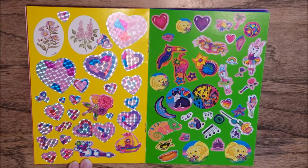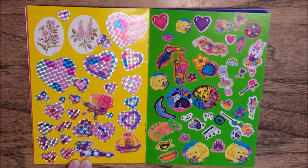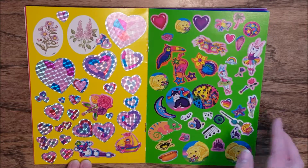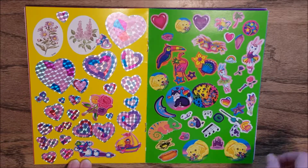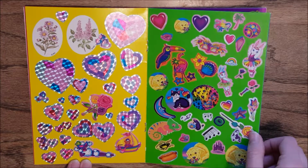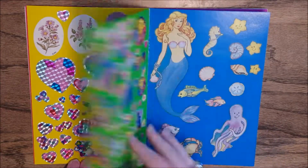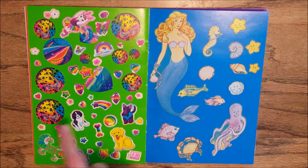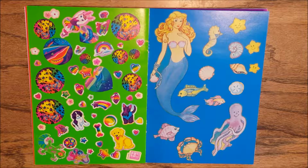Here we get into some non-Lisa Frank stickers. As you can see, on this page I've got these holographic hearts going on, and then we're back to our all Lisa Frank all the time, more ballerina bunnies. I remember I really loved the moon and sun imagery, and so this moon was kind of a big deal. The roses with the musical notes, that was also one of my favorites. In here we've got lots of puppies, especially this leopard spotted rainbow dog. That was a big deal.